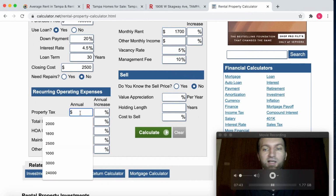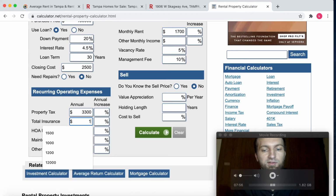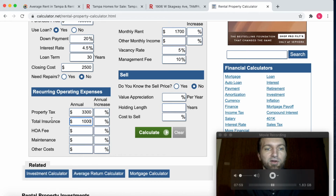And then property taxes, we just checked the property. They were a little high in Tampa. I try to stay under 2,500 for sure. So that's a little high. It's definitely going to take a toll. So total insurance, usually around 800 to 1,200. We'll just go with 1,000.